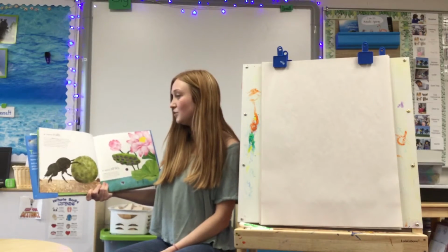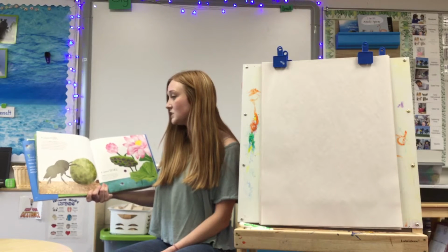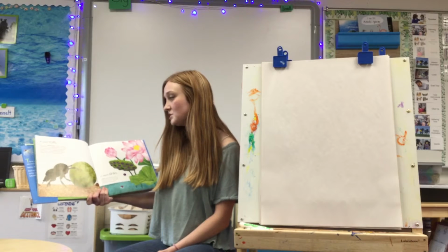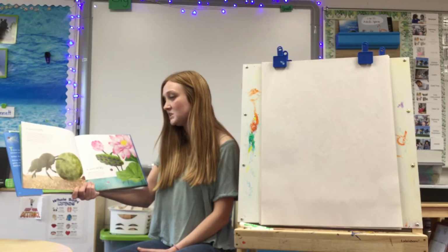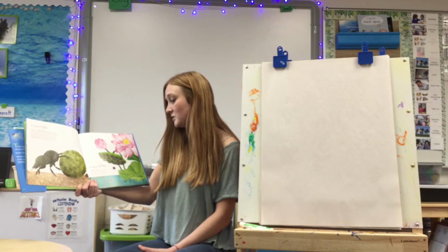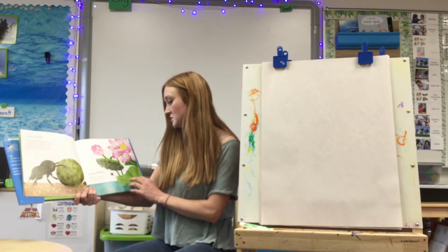A seed rolls. One kind of African grass seed looks and smells just like the droppings of an antelope. Dung beetles eat animal droppings, and these seeds fool the beetles into rolling them back into their underground homes, where seeds can begin to grow. A seed sinks. A lotus seed drops from its pod and sinks to the bottom of a pond. There it will nestle into the mud and sprout.